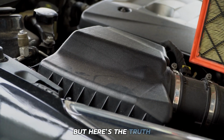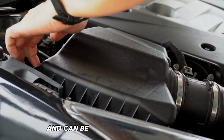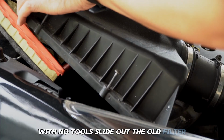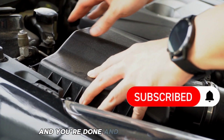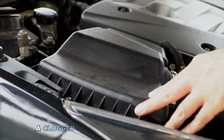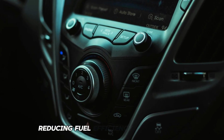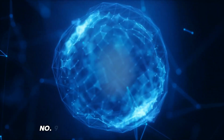But here's the truth. Most cabin air filters are located behind the glove box and can be changed in about 5 minutes with no tools. Slide out the old filter, slide in the new one the same direction, and you're done. And here's the kicker. A clogged filter forces your AC system to work harder, reducing fuel efficiency and wearing out the blower motor faster.